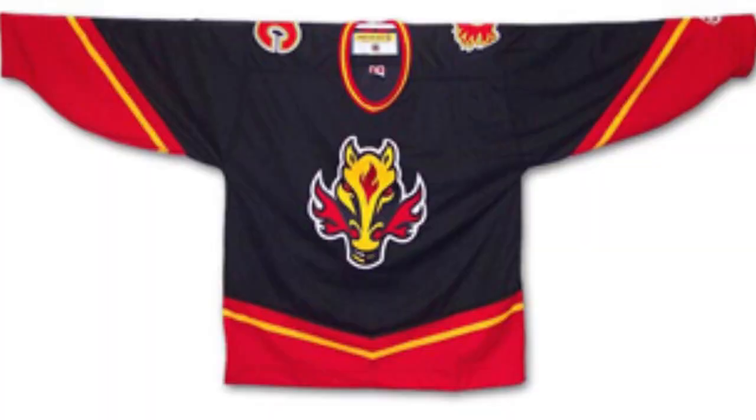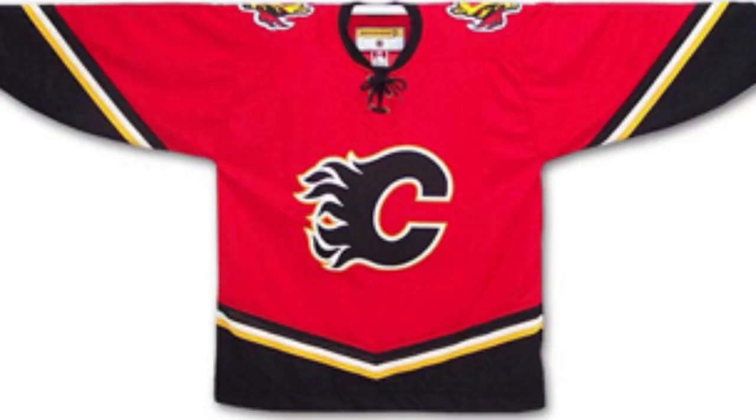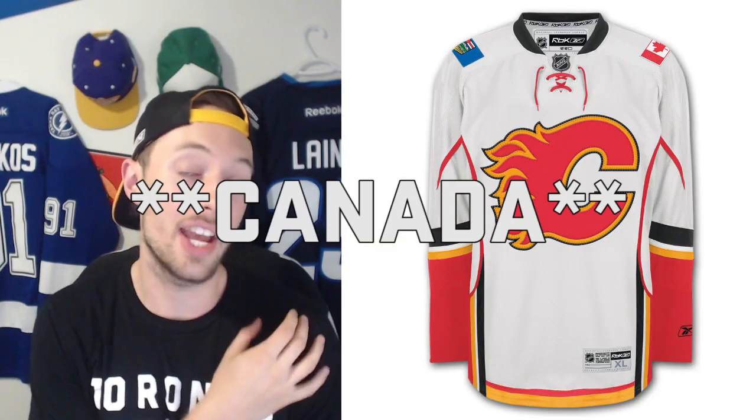As you may know, one of their older alternate jerseys had a flaming horse on the front. You know, Calgary Cowboys, Calgary Stampede signify all those things, while tying into the Flames concept. So when that was their alternate jersey, the flaming horse was also on the shoulders. But then they changed and swapped out the flaming horse for the flags of Calgary and Alberta on each shoulder.